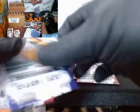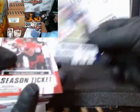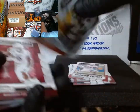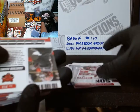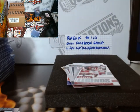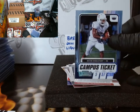Beasley, Chubb, White, Hopkins, and Schuster. Thielen, Mahomes, Burrow, Fitzpatrick, Adams, Allen, Lawrence, Hill, Chase, Parsons, Tua, and a Jonathan Adams. Devin Singletary, campus ticket.